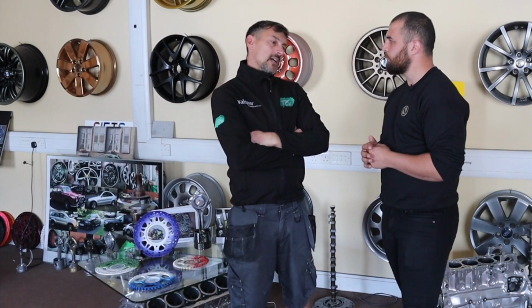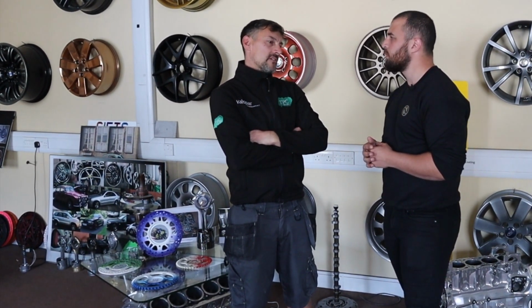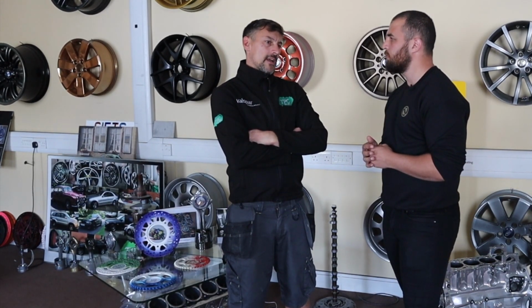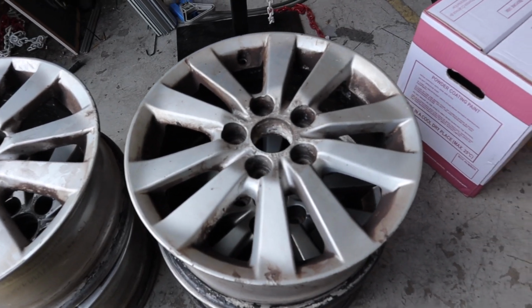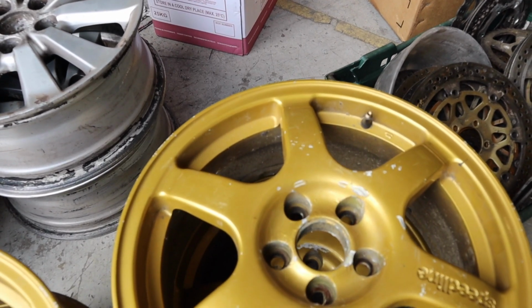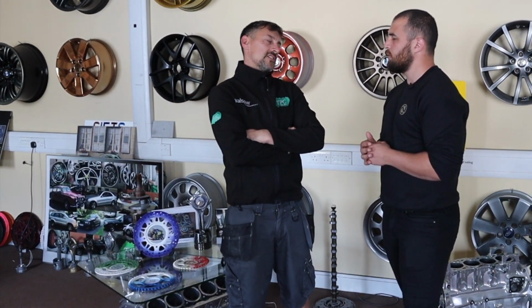No, not really. The only problem that we have sometimes with diamond cut wheels, you've probably seen them, older models than your car, is where the lacquer is so badly corroded. Where the lacquer doesn't completely go, the water gets in underneath it and pockets there and starts corroding and eating away at the actual alloy. That's what we don't like to see, because it's very hard to get that back.